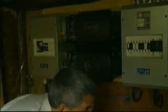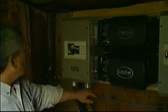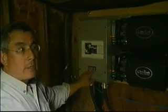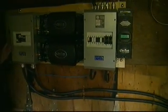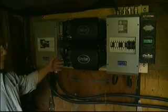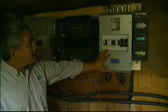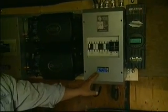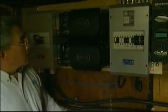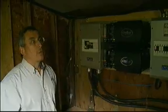Here's the brains of the whole thing: the inverter. I've got two inverters, the master inverter and the slave inverter. I've got 240, 120 volt coming in from the Isuzu generator. It comes in, gets inverted to 12 volt DC, and then is stored in the batteries. Vice versa, this is my DC side. It takes the 12 volt out of the batteries, and we're running a 48 volt system, so it inverts it back to AC, 120, 240.